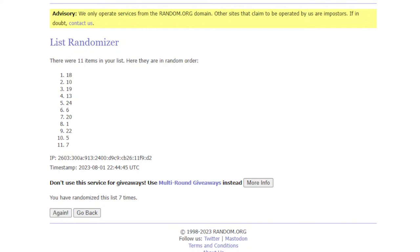Let's do boxes 18 and 10 here, Steven, in the slab cards. 18 and 10 going off the ticker.